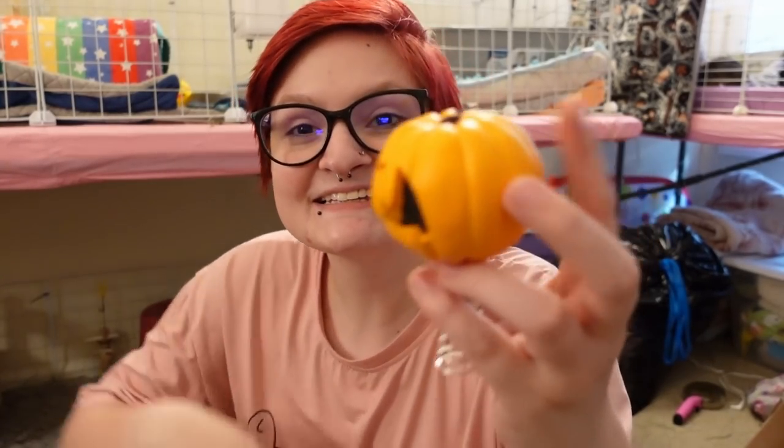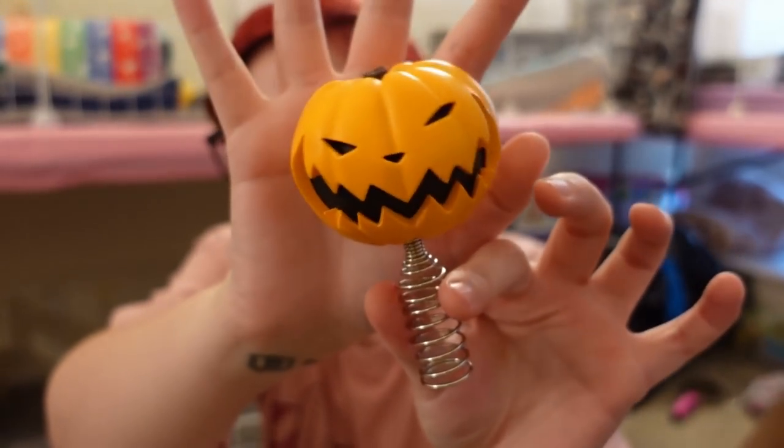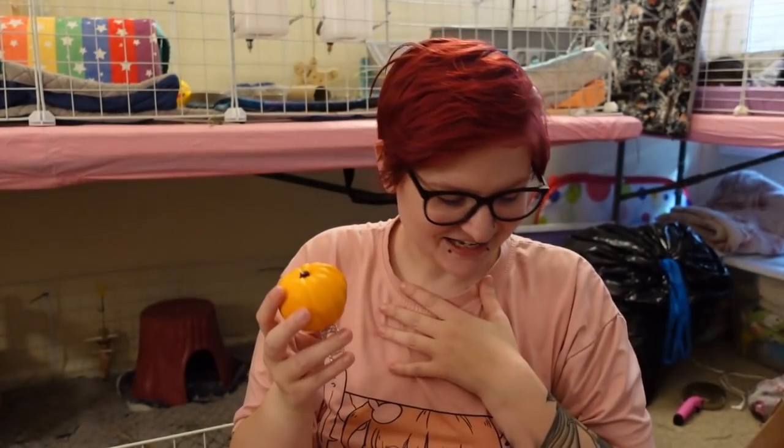And we have, I actually didn't even know this was Hallmark, a miniature Pumpkin King tree topper, because I actually got a tree, which I will show you in a second. So this is the Pumpkin King from The Nightmare Before Christmas. If you guys didn't know, Nightmare Before Christmas is one of my all-time favorite movies. I'm obsessed with it. It is my personality. And here it is. Oh my gosh, it's so cute. It's just a mini tree topper. Oh my gosh, I love this.